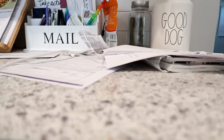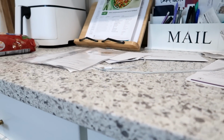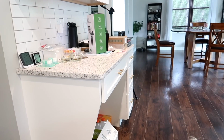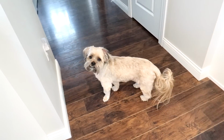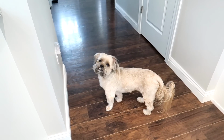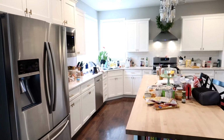And then of course we have the part of the counter that has all of the paper items just dumped all over. That's what happens when you live in a house and it's real life. It gets cluttered everywhere. And this weekend we're also watching my in-laws' dog. His name is Sammy. Say hi to Sammy. He's a good little boy. We were watching him while Adam's parents were out of town for the weekend. So here's a look at the kitchen before we start cleaning it.